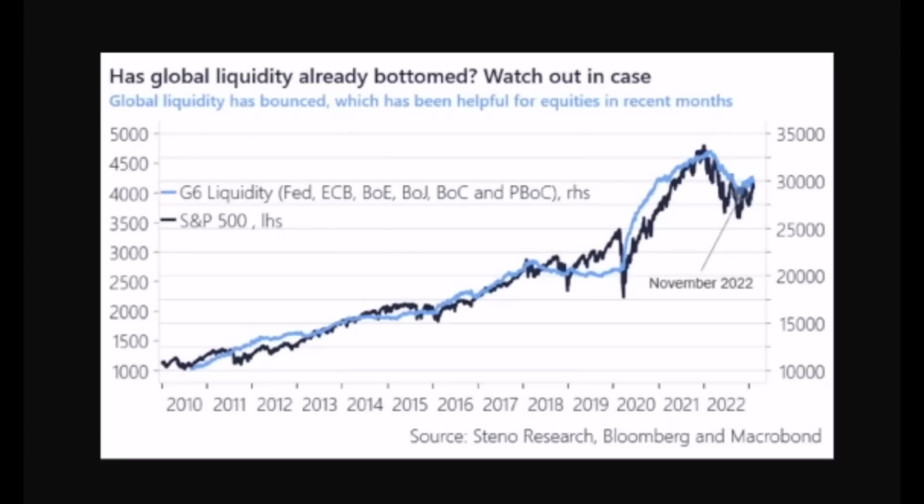Let's get into some other charts right now. Global liquidity. This is probably the biggest thing to blame for why markets are up right now. Basically, if we take the G6 liquidity, Fed, ECB, Bank of England, Bank of Japan, Canada, and of course China, we can see that financial, let's say, conditions have not exactly continued to tighten. This is a chart that we'll be watching.